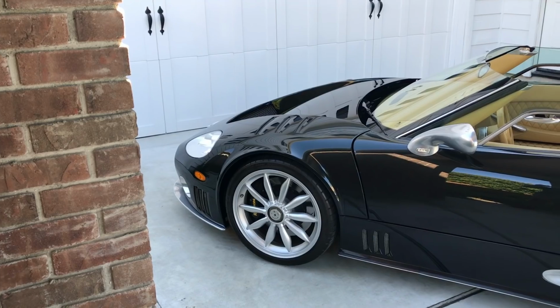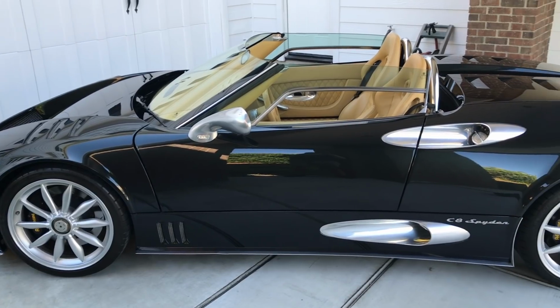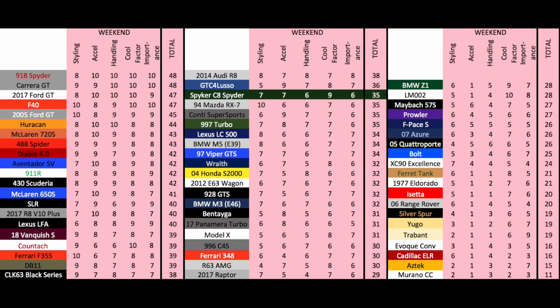Importance, however, is the opposite. The C8 is cool, sure, but it doesn't hail from a highly significant automaker and the engine is built by someone else. I struggled to give it more than a 6 out of 10, bringing the total weekend score to a 35 out of 50, which is a strong showing. Next up are the daily categories, starting with features.